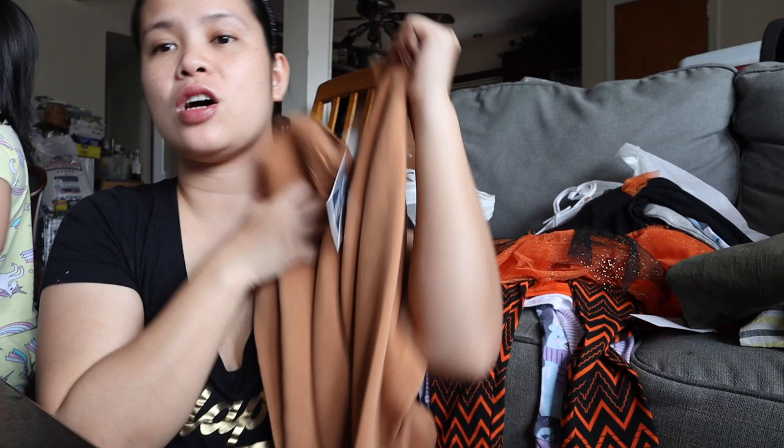Ayan. And then, si Papa, meron din siyang binili for himself. Kaso, tinanggal na niya yung tag. Tapos, nilagay na niya sa hamper. Ayun, di ko na siya mapapakita or mashishare.